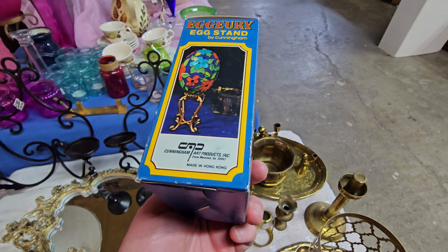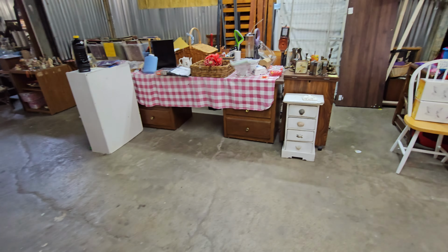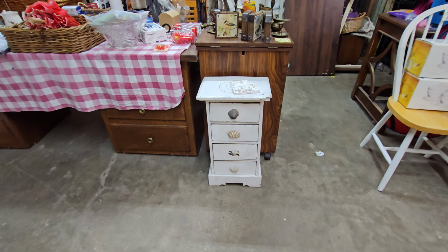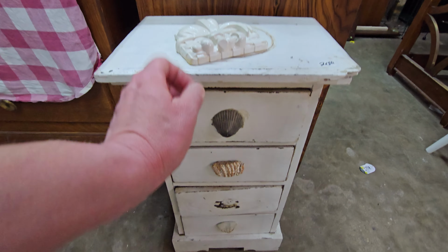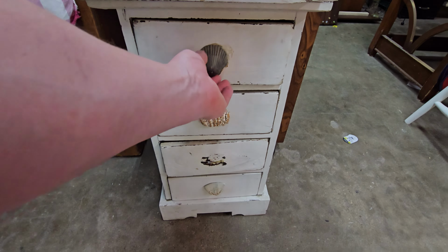What year is that? It doesn't say. Made in Hong Kong. Another cute little table here. Real wood. Somebody put shells on it for the door. I mean to open it, not the door. The door handle.